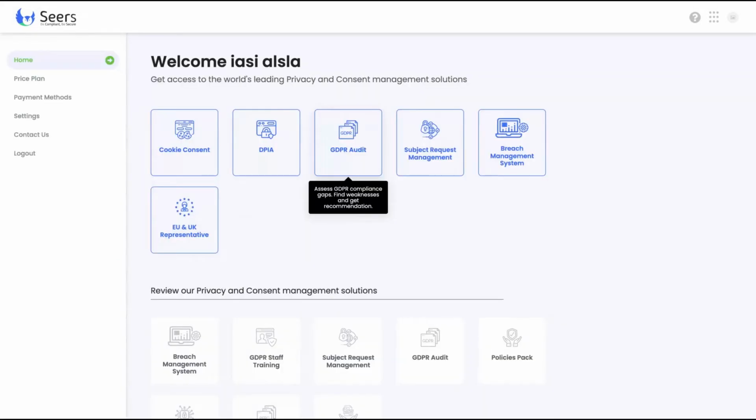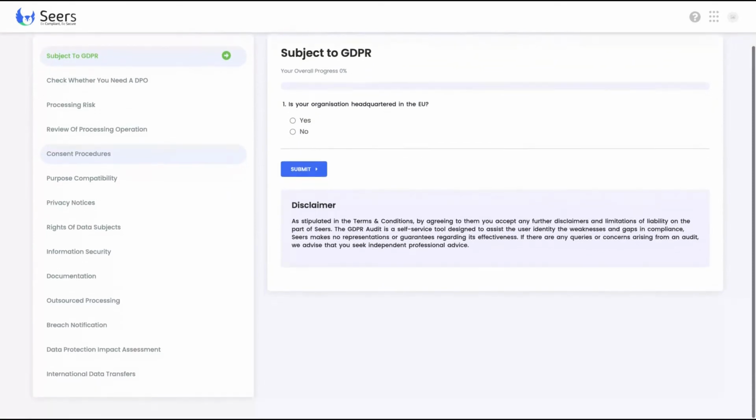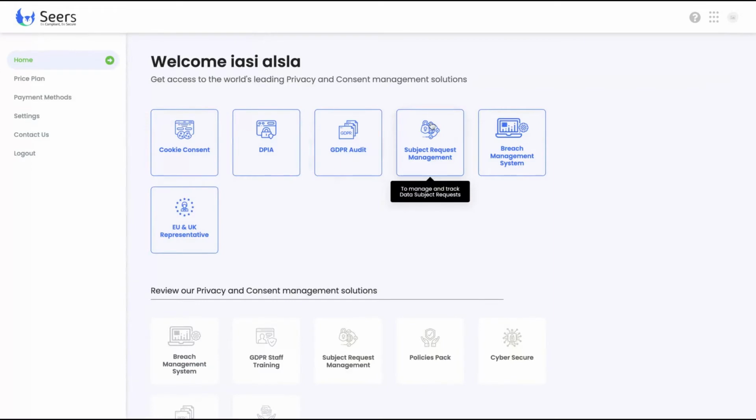Here, you can do a GDPR audit. So you're gonna answer several legal questions, and then you're gonna get an answer if you are being GDPR compliant or not. As I said, on Seers, you have many mini tools that will help you to be compliant with your tech law legislation. To manage and track data subject requests, you have the subject request management.